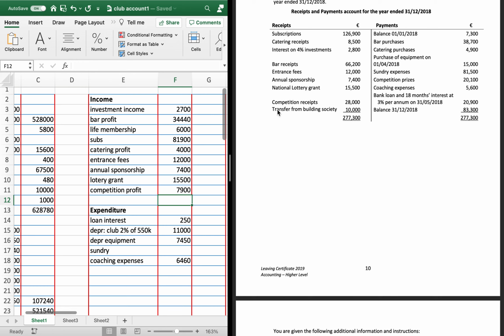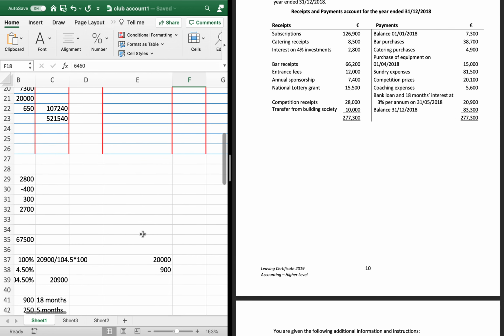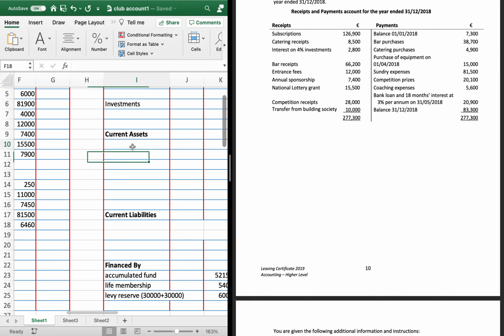We'll see in a bit. Anyway, the bank balance doesn't go in. Purchases is done. Catering is done. The equipment and its depreciation is done. The sundry is 81.5. So normally I take away my wages, but I was told not to in this case. Competition prizes is done. The coaching expenses is done. My loan interest is done. And my balance is a current asset this time. So balance at the end of the year 83.3 means it's on the debit side next year, so it's a current asset.